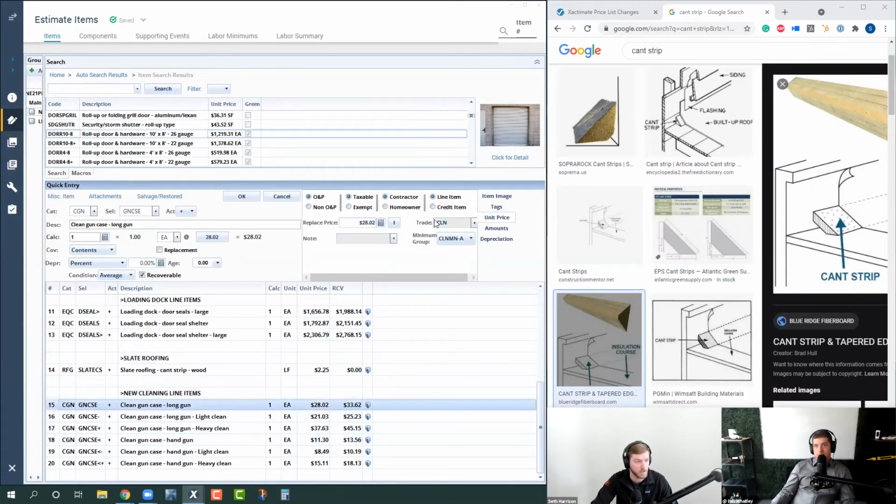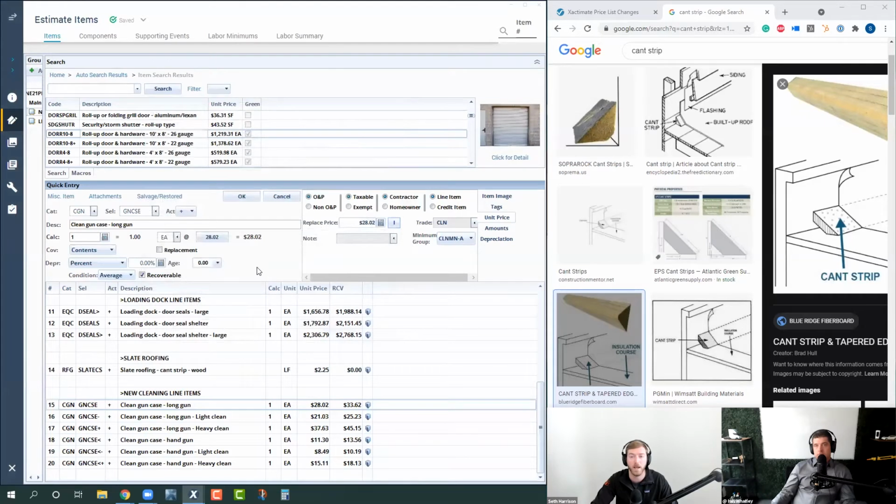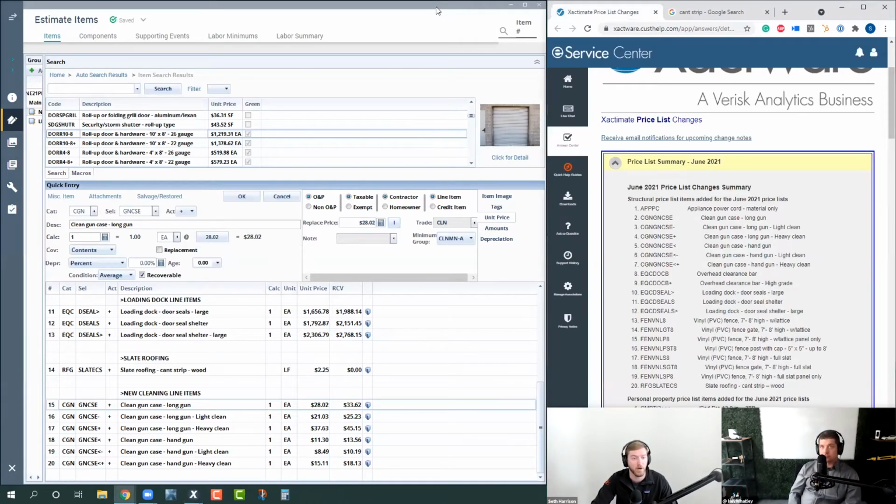Light clean, heavy clean, gun case, etc. They always talk about the quality of the clean, interior and exterior. So if you have gun cases that were affected in a fire and need to perform contents cleaning on them, you now have line items to be able to clean the long gun cases and the handgun cases. Yeah, our friends in Montana will appreciate this. This is helpful. Absolutely. All right, so that's the 20 new line items that came out in June.